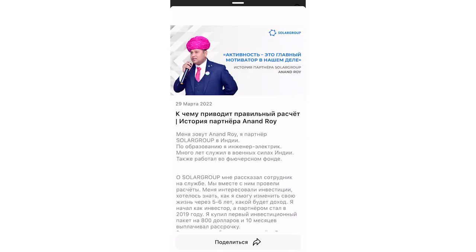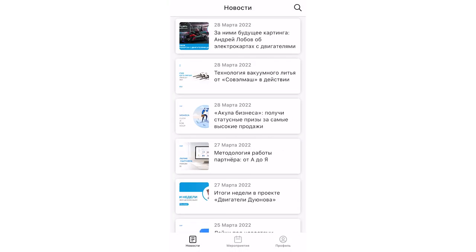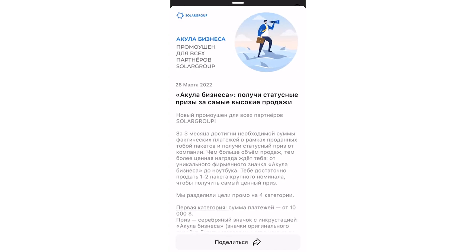Work is in progress on the second version of the app. It will have full functionality in terms of account and wallet. You will be able to top up your account, transfer money, and buy investment packages.